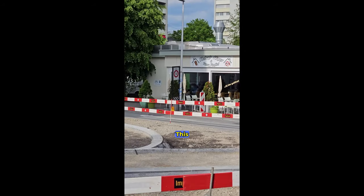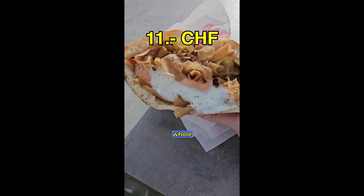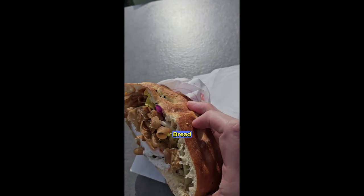And I've been to this kebab 15 years ago and I had a 1 kilogram kebab. Do they still have this big kebab? Let's go. This is the kebab shop from the outside near the train station. Here is the whole kebab.